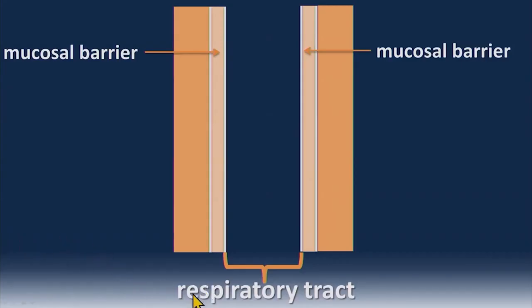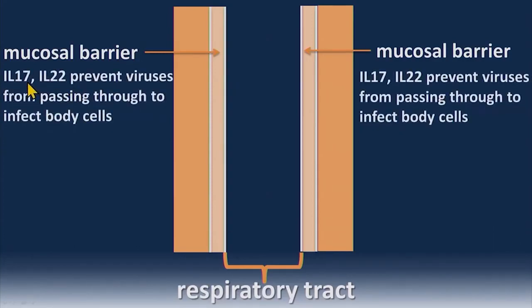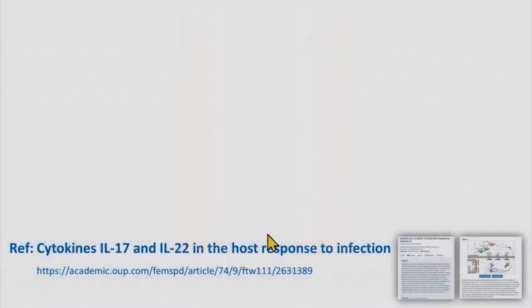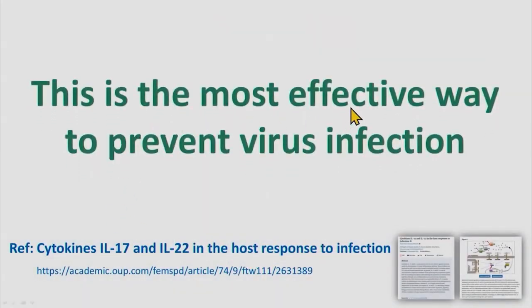Let's look at the illustration. Here you have the respiratory tract and the mucosal barrier on both sides. Interleukin 17 and 22 prevent viruses from passing through to infect body cells. Here, viruses coming in stop at the mucosal barrier. They cannot pass through the mucosal barrier. This is the effective way of preventing infection. This is again the most effective way to prevent virus infection.